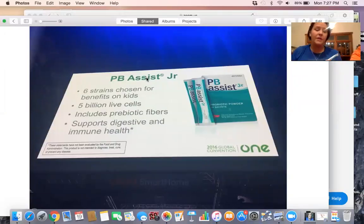The really great thing about this is that not only does it contain 6 probiotic strains and 5 billion live cells, but here's the really cool thing. You know how our PB Assist, the adult version, is enteric coated. It's encapsulated, which means there's a capsule within a capsule. The reason is that our esophagus and our stomach acid can ruin the probiotic before it even gets into our gut. That's what the stomach is supposed to do, destroy bacteria. So it's enteric coated to ensure that it makes it into our gut, where it can dispense those strains and live cells that our gut needs.